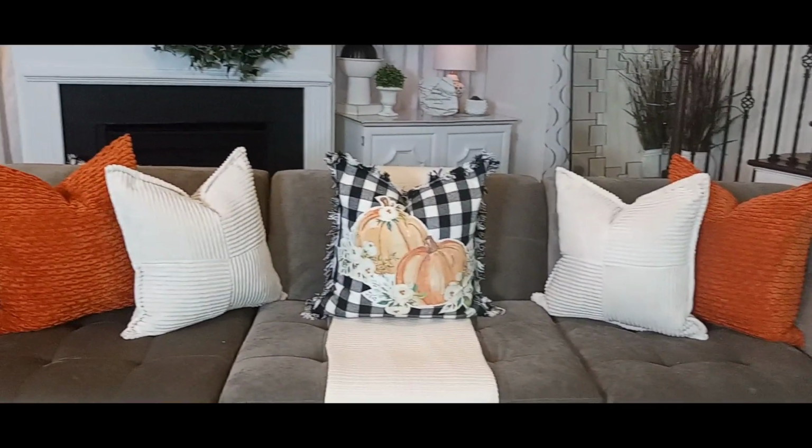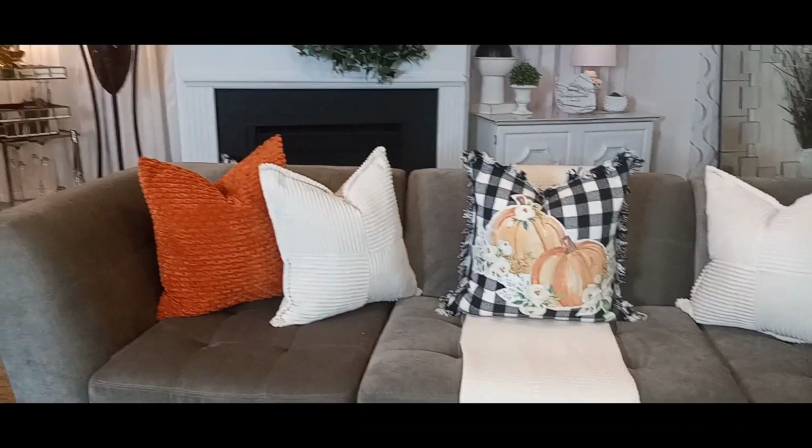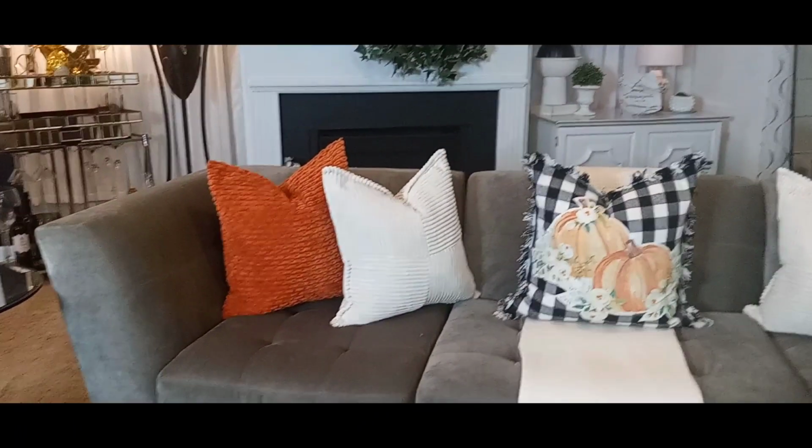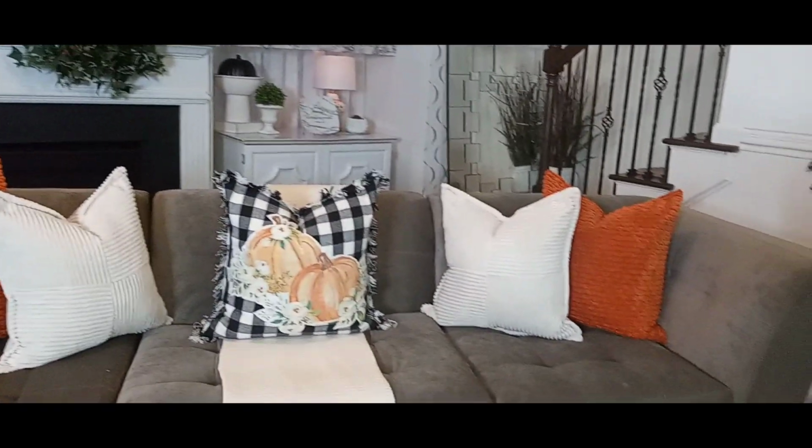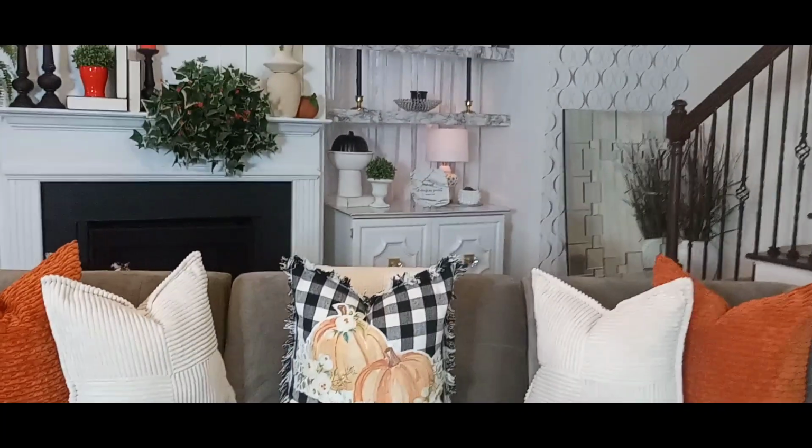I promise you, these pillows are not orange. They are rust. They're kind of a burnt orange, but they look brighter on the camera, but they're actually rust colored. But I still like the way they turned out.